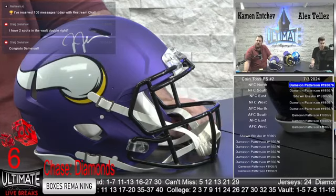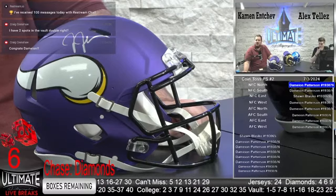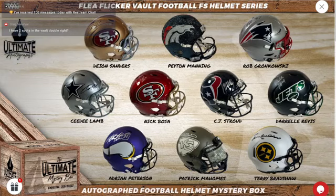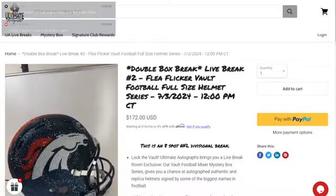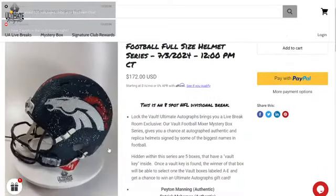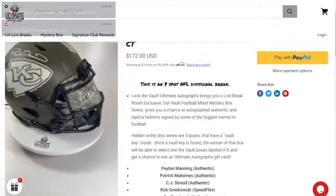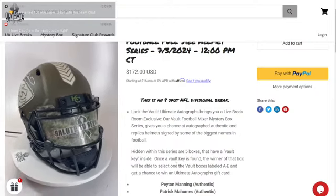Okay, so three boxes down in the vault, which puts us at 23 left in the series. And we have, I think, 8 photoed headliners: Deion Sanders, Peyton Manning, CeeDee Lamb, Nick Bosa, CJ Stroud, Darrelle Revis, Patrick Mahomes, and Terry Bradshaw. Obviously, you have the Manning and Mahomes double up in the West. We have the Bosa and Deion Sanders double up in the NFC West. In case you just tuned in, this is the incredible crystal Peyton Manning Bronco Authentic we're talking about. And then we have the Patrick Mahomes Salute to Service with the visor as well. That thing looks clean.